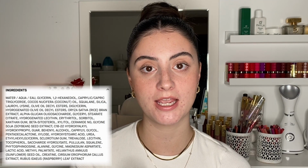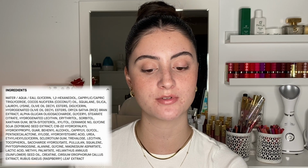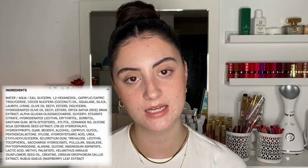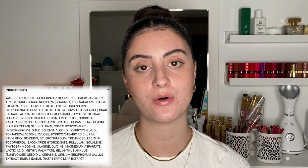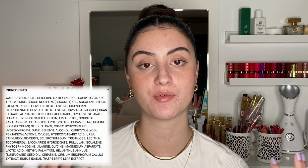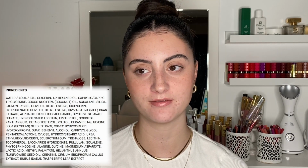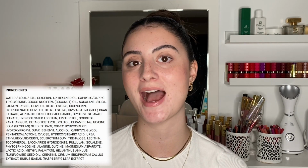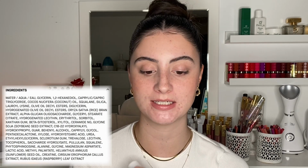Next, we have squalane, and lower down the ingredient list, we also have squalene. So squalane is actually just the hydrogenated version of squalene, meaning that it just contains hydrogen. So having both in there is nice because they can both help with different things. This will just really help with retaining that moisture in the skin. So I do like to see that in there. And it is kind of like that skin-identical ingredient, and you don't see it that much in acne skincare products. So I did appreciate that.